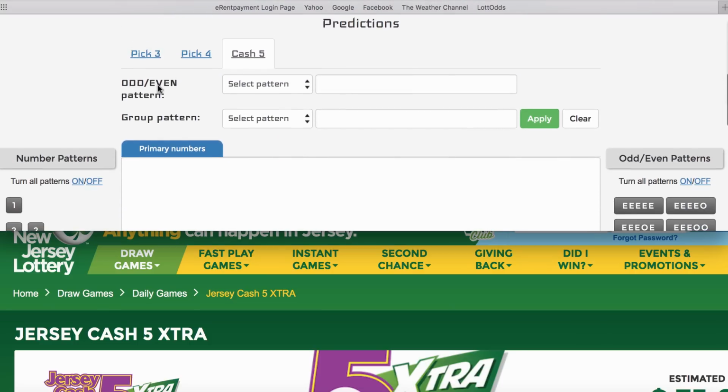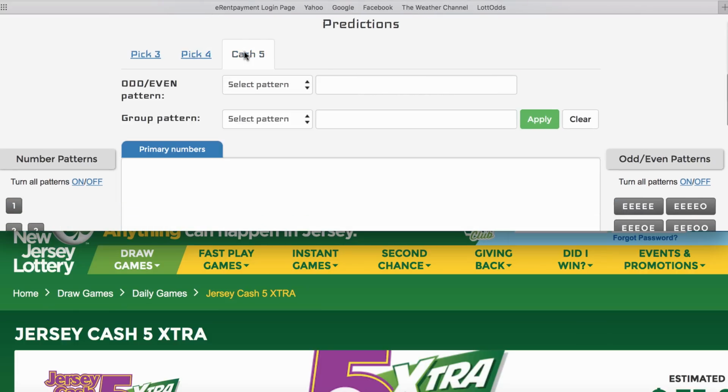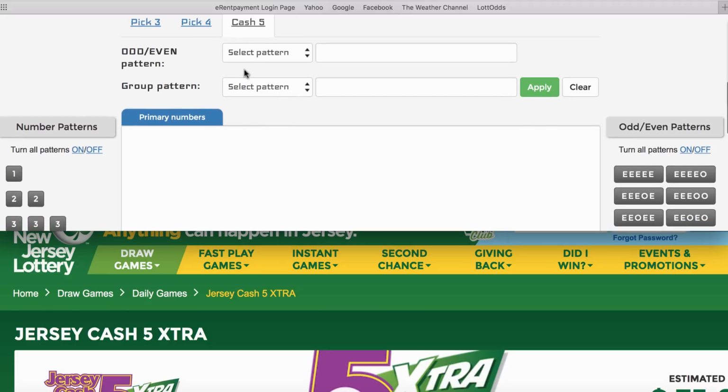Okay, you've got the odd even patterns, and you've got the group patterns. If you remember pick 3, pick 4, you had combined winners and past winners. Here, because Cash 5 works different than pick 3 and pick 4 in the sense that the numbers don't repeat, we're working with patterns. And when you choose the patterns and combine them, if the next winner matches these two patterns, then it is guaranteed, and I tell you, guaranteed that the winner will be here in this prediction area.